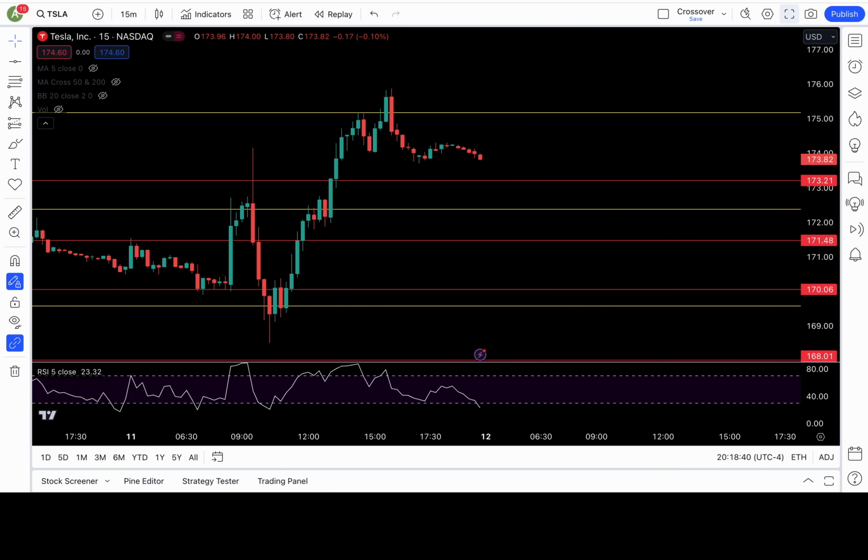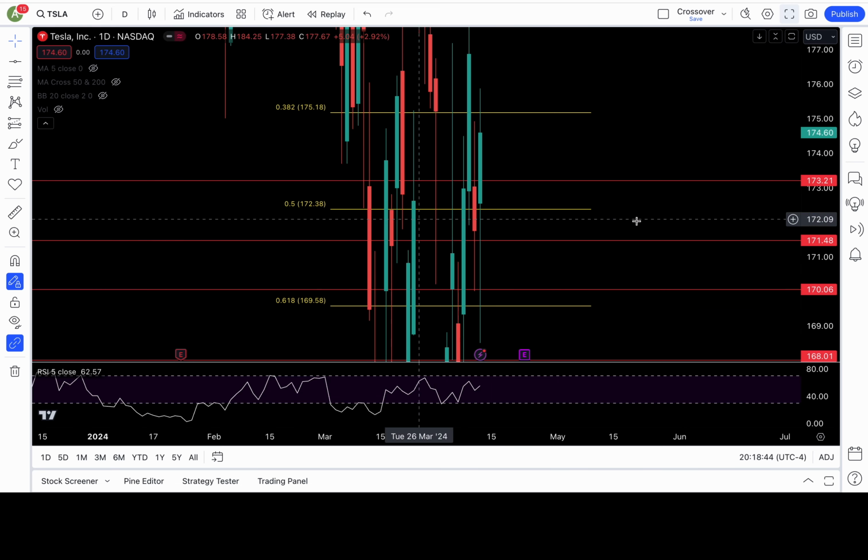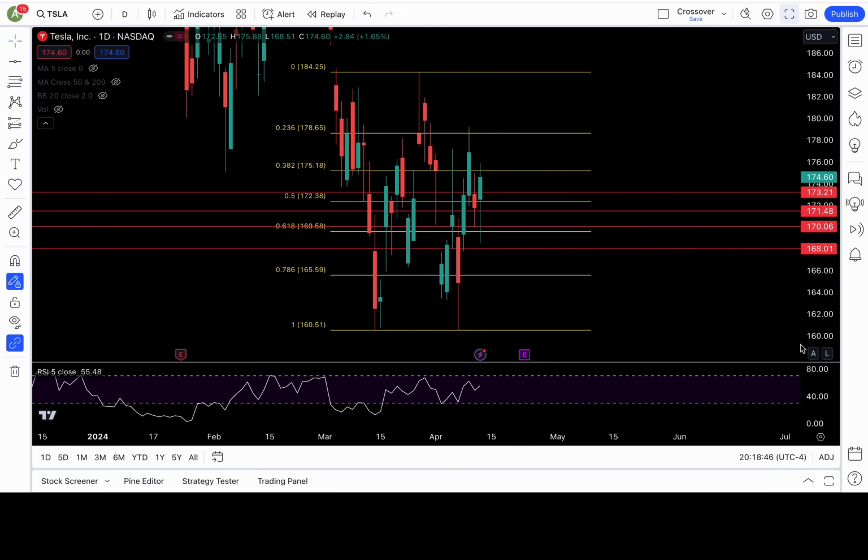All right. Tesla is a 15-minute chart. Beautiful move on Tesla as well. Beautiful false breakdown setup intraday. It cleared that 172.3 level. I had a level around 173.2 as well, and it cleared that. It ran into the fib level at 175. That's a fib level. So that's the level that must clear tomorrow.